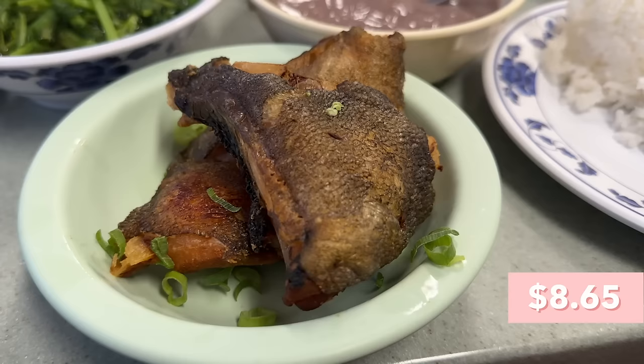Wow, that chili pepper water is really good. It just adds like a hint of spice, kind of like habanero-y. You guys need to add the chili pepper water. It's so good. Here we have the fried butterfish.